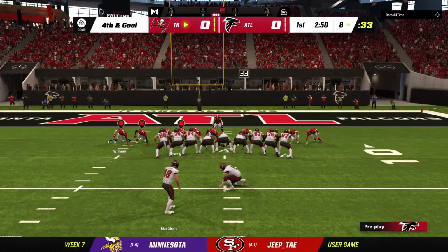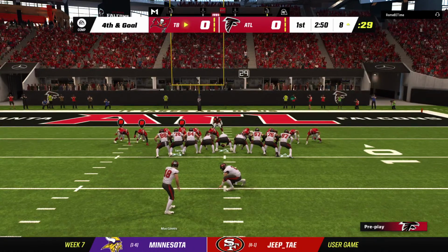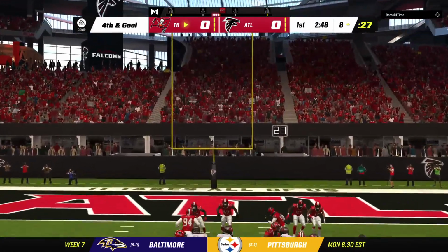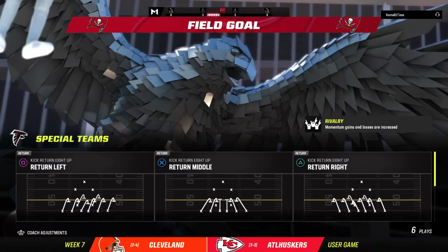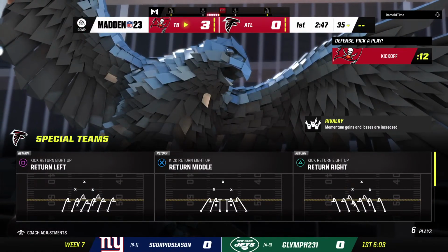But now the Tampa Bay field goal unit comes out here. From the right hash here, should be an easy one. And his kick is good. And the Bucs take a 3-0 lead. So they're able to end that drive with 3 points in this one-possession ball game.